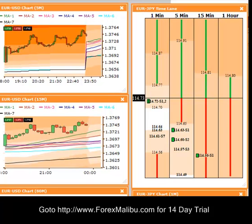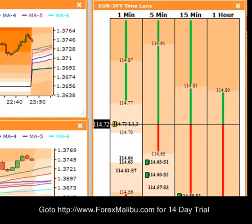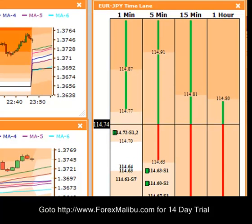But I think 15 pips is suitable on this. It's about a 15 pip stop. If we had clearer roads, say this 81 and 80 on the 15 minute and 1 hour time lanes were not there and they were just nice green lines straight up, and all we had was the 87.90, then I would try to get it up to 90 or so, taking half off and let it ride, see if we get up to big figure.